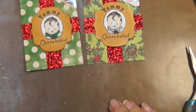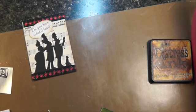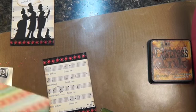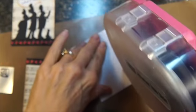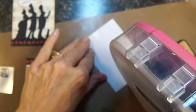And I did all this on Saturday, and I made 12 of that chocolate card and 12 of this card. This is one of my absolute favorite cuts on the Silhouette, and my Silhouette was cutting so good. I was so excited, and I wanted to give Myra some tips.